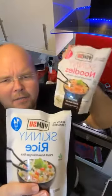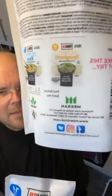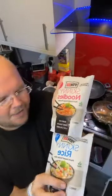And today I'm going to be chatting about this. Now, it's brand new in Home Bargains. There are two varieties: skinny rice and skinny noodles. On the back, it also says there's something called skinny spaghetti, but I actually haven't seen that at any Home Bargains. So if you see skinny spaghetti at any Home Bargains, please do let me know.